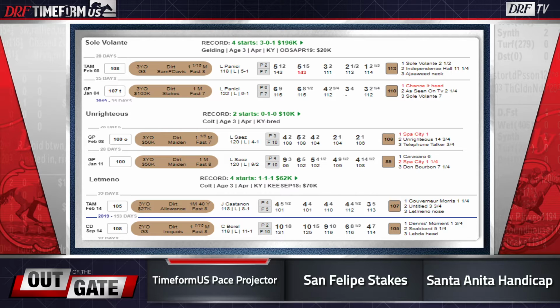Unrighteous, though still a maiden, is a horse who has shown some promise. He took a big jump last time out to get a 1:06 Timeform US speed figure, which is fairly competitive in this field. He would need another jump to be a contender, but I think he will get the right setup. Spa City, who beat him last time, isn't a horse I particularly like and is also in this field, but I do like Unrighteous a little more than that one.